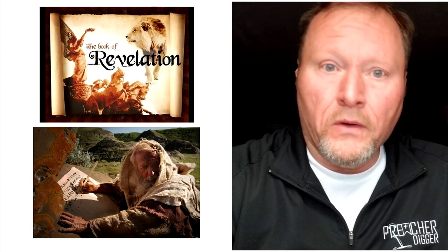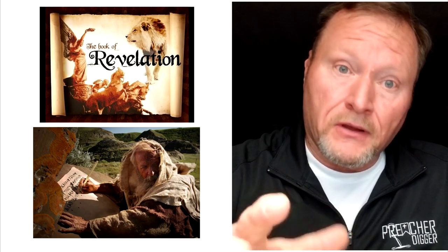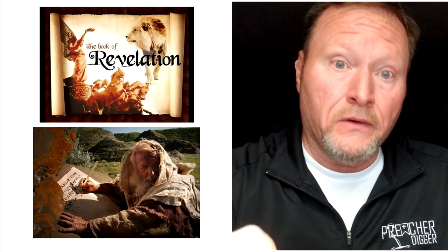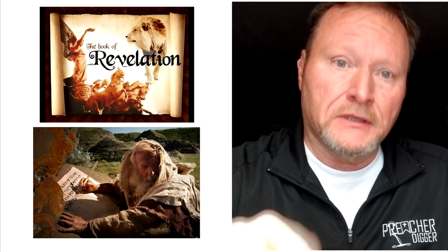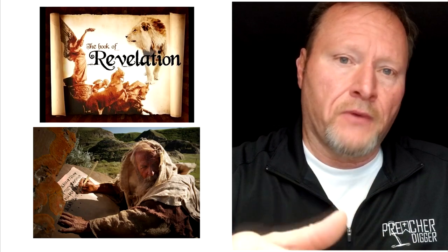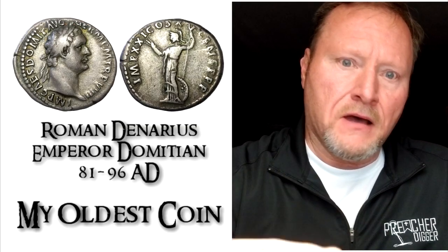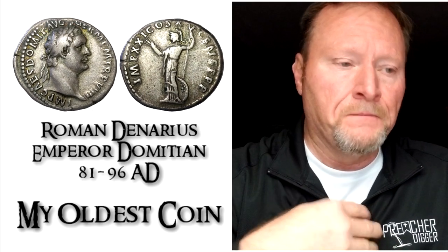And so that coin is older than the book of Revelation, or at the same age as Revelation, because Domitian was the one that boiled John in oil, and he didn't die. And so later on, he put him on the island of Patmos, and that's when God gave John the vision and the inspiration to write the book of Revelation. So holding that coin and coming to that knowledge of that truth, it was a surreal moment for me as a pastor.